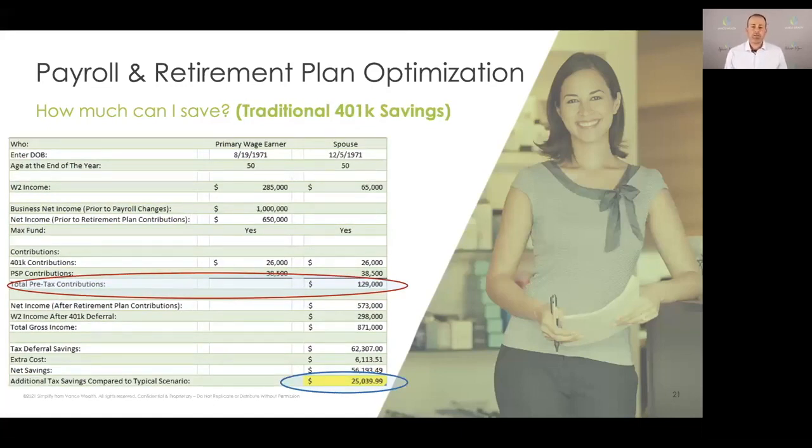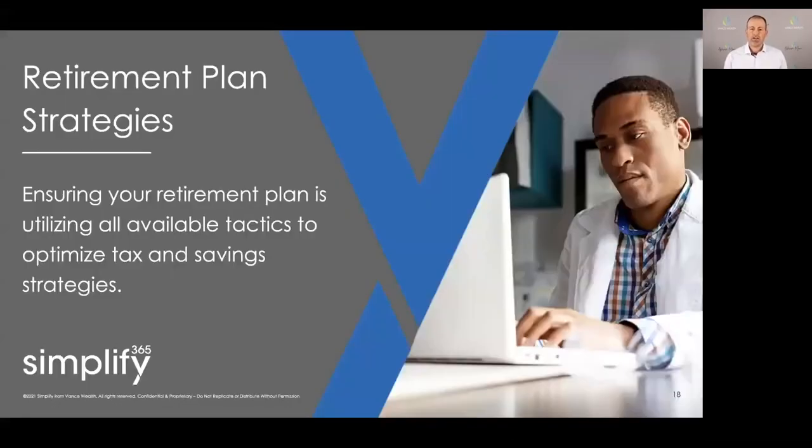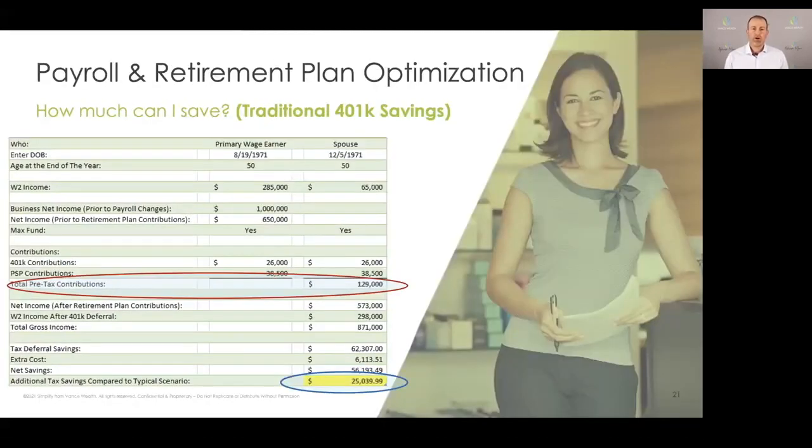So then we look at the next phase. Well, what if I add my spouse to payroll? She's working for the company, and he or she is working in this scenario. Actually, I have it reversed, but you can see because in this scenario, we're looking at Angela. She's the single owner, right? So her husband does work for the business, is getting added to payroll. And so if you notice the W-2 income, her W-2 income dropped to $285,000, and the W-2 income for her spouse, her husband, is at $65,000.